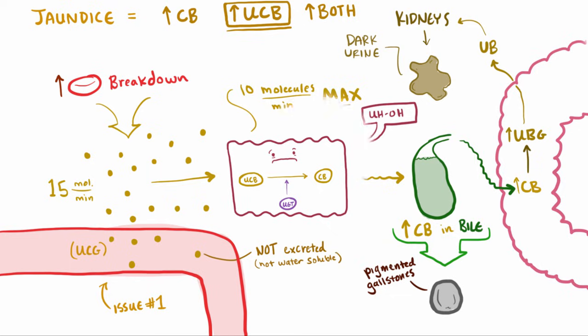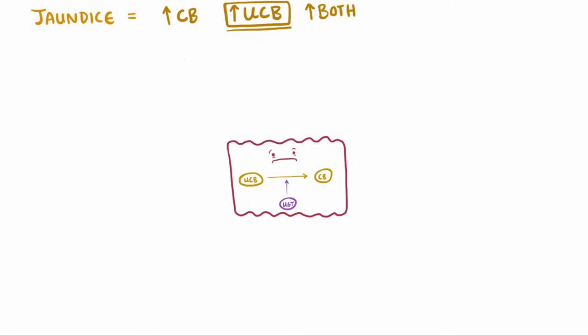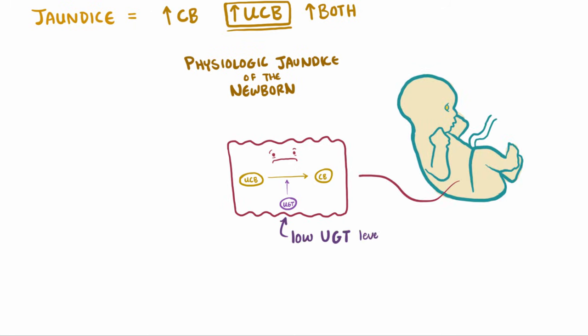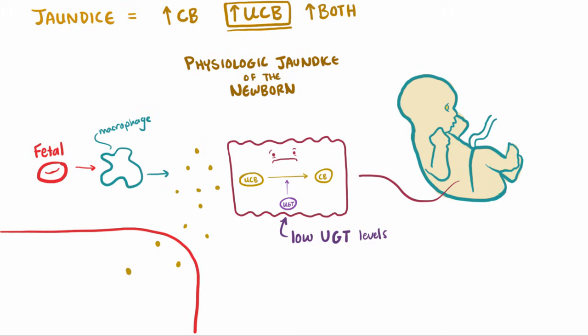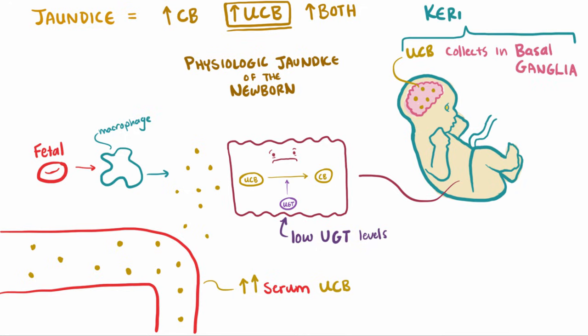In the previous two cases, too much unconjugated bilirubin was created. But you can also have hepatocytes that just can't work hard enough and keep up with a normal load. Physiologic jaundice of the newborn is one of these cases. Newborn livers have a lower amount of the enzyme UGT in the liver to convert unconjugated bilirubin. And after birth, unconjugated bilirubin levels can be high due to the natural process of macrophages destroying fetal red blood cells. Typically, this is normal, but there can be complications if unconjugated bilirubin rises a lot. Since it's fat-soluble, it can collect in the basal ganglia of the brain, which is also called kernicterus, and cause damage to the brain or death.